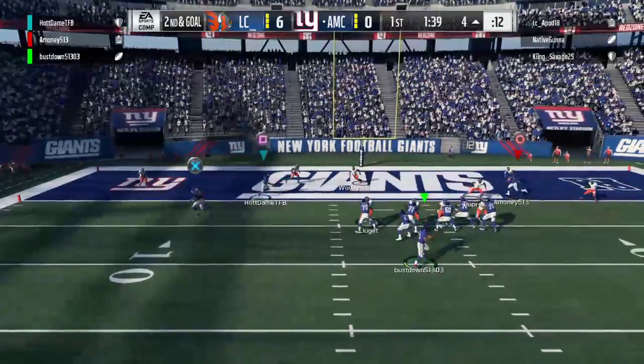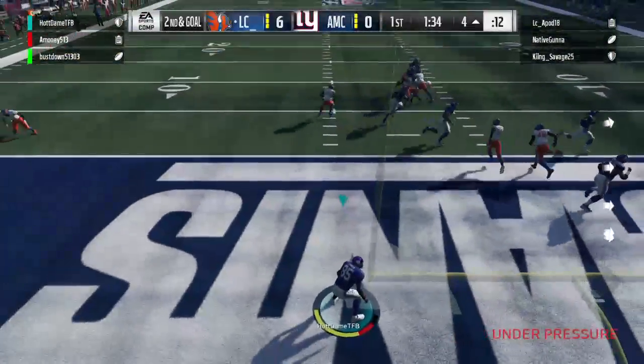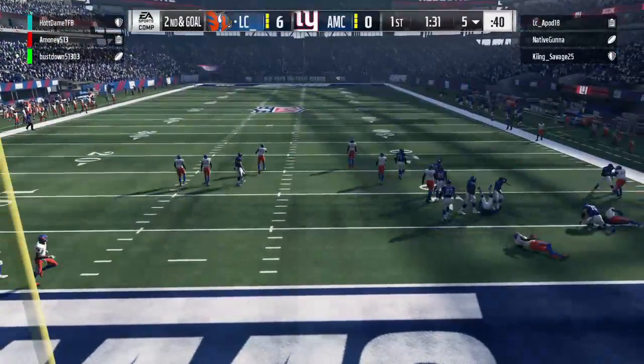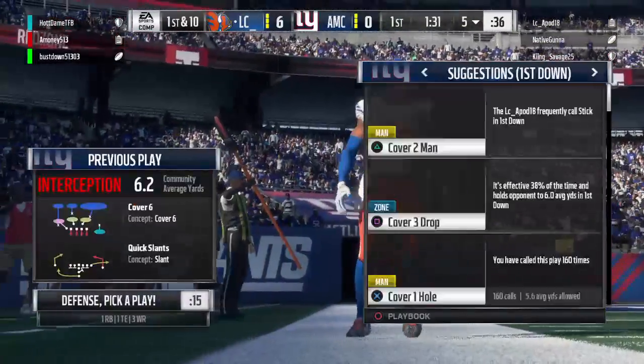To throw on second down. Wade, dancing to his left. Into heavy traffic, and it's intercepted. Picked off by Ronald Darby. And they'll have the football, but deep in their own territory, as he's brought down at the 5.